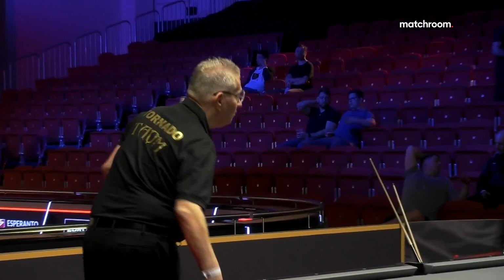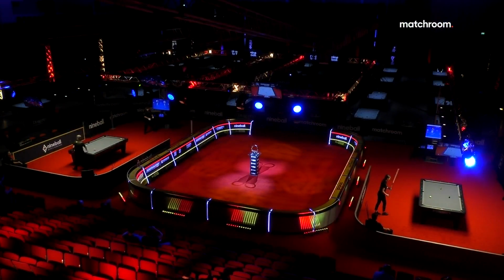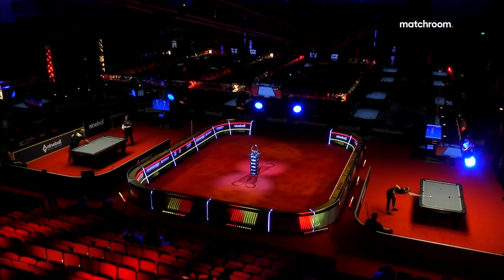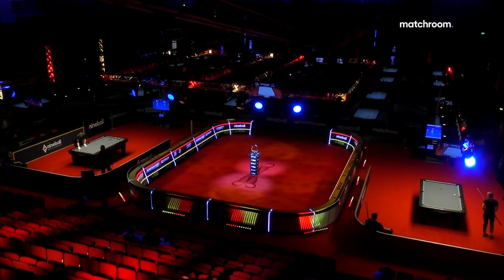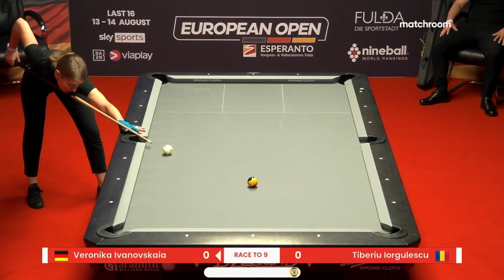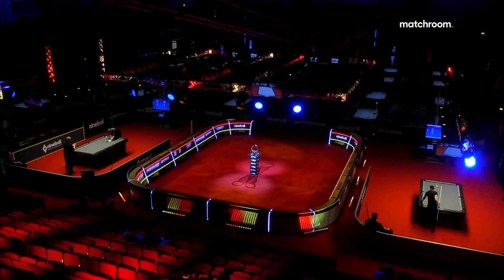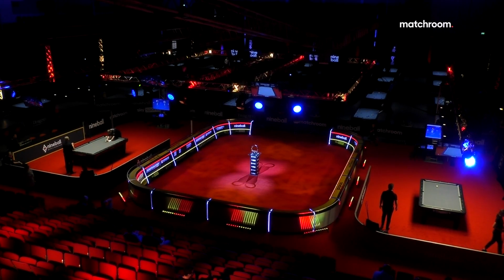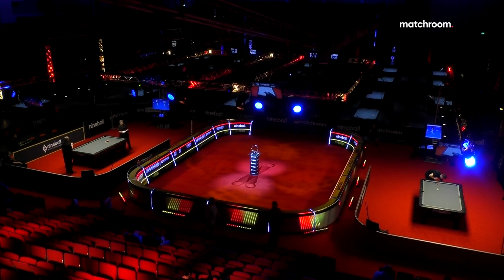The Tornado is blowing after losing the opening rack. Tony leads by 2-1. And you can see over on table two, the first rack of that match is not over yet. It's about to be, though. Veronika Ivanovskaya should pop this nine ball against the maths genius, Tiberiu Iorgulescu. In it goes. So that's an easy sum to work out. 1-0. Even I can manage that one, Phil.